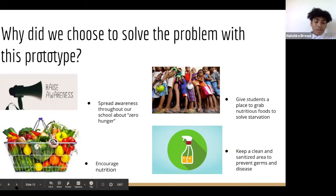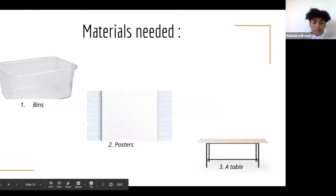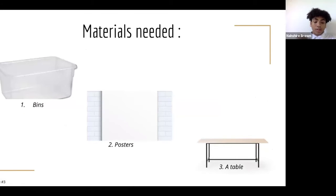The materials we would be needing would be bins, poster paper, and a table. Not displayed, we will be using cleaning products as well to keep our models sanitized.